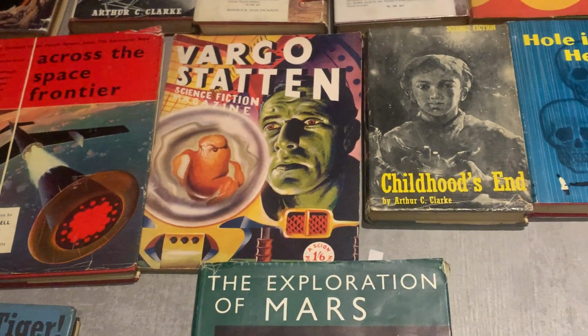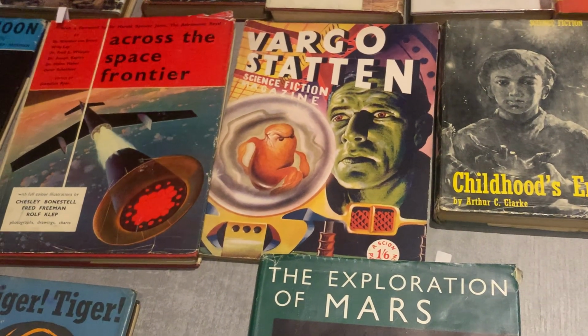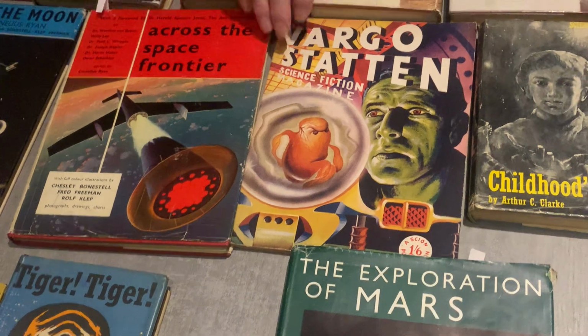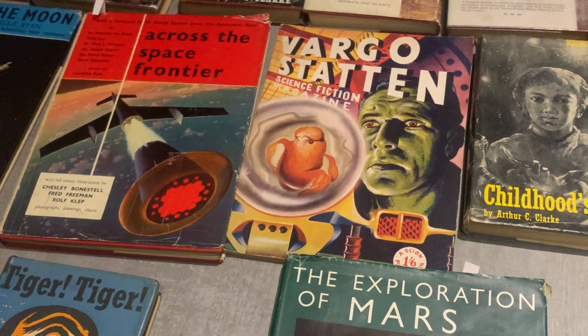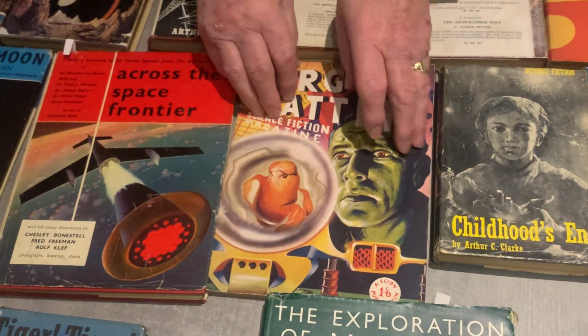Now, the man who had spearheaded Sidgwick and Jackson's admirable science fiction initiative was a man called Herbert Jones. A fascinating sidelight showing his commitment can be found in Alastair Patterson's editorial in the second, February 1954, issue of the Vargo Statten Science Fiction magazine. Let's have a look at his editorial.